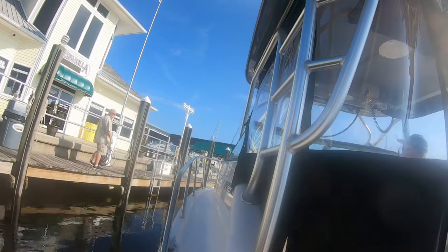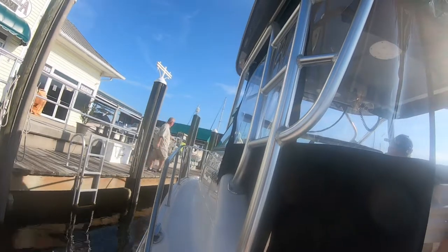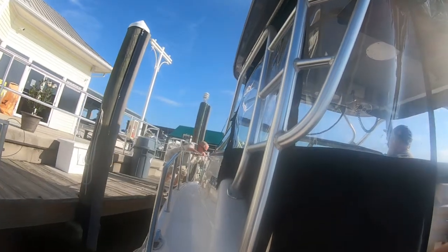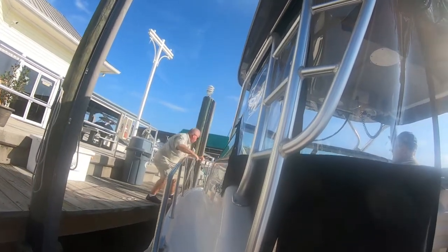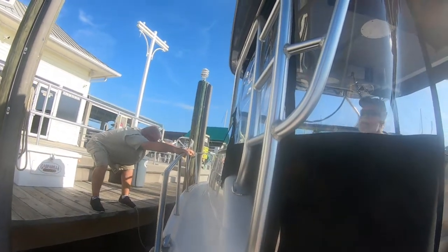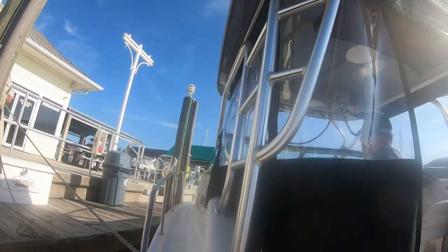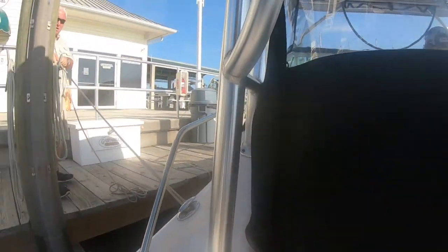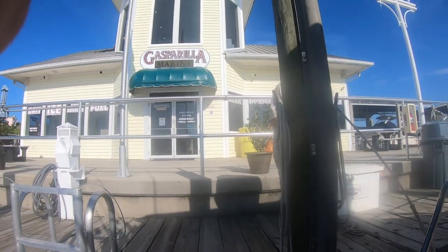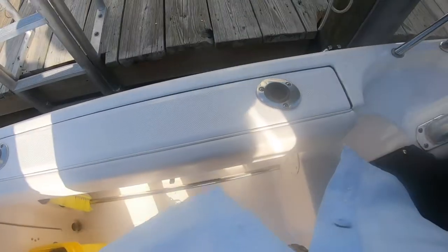You want live or frozen, sir? Frozen. You want the center line? Just throw in the line. Thank you. Okay. Best way to manage a boat is through the center line. I got it. Gotta make sure everything is shut off.